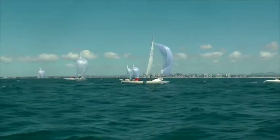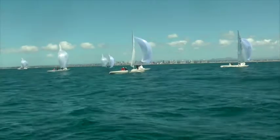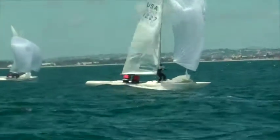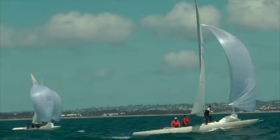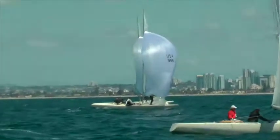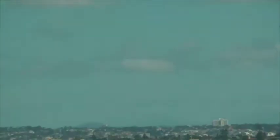Vince has been the loser here. Yeah. Yeah, he's sort of in no man's land. He's going to have to go behind two boats no matter what. Yeah. Nice job from the 1,000. Sort of see if they can hold that overlap into the mark.